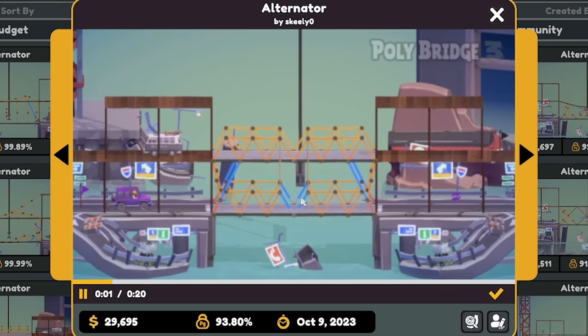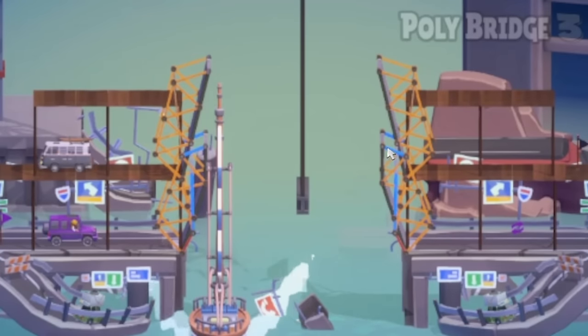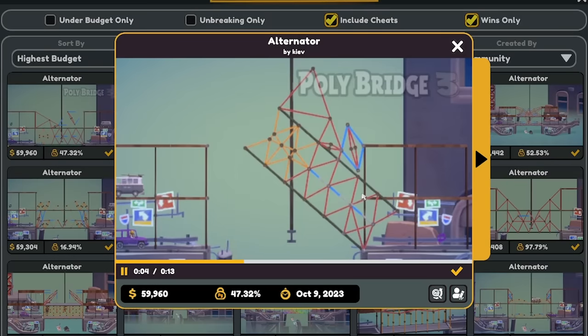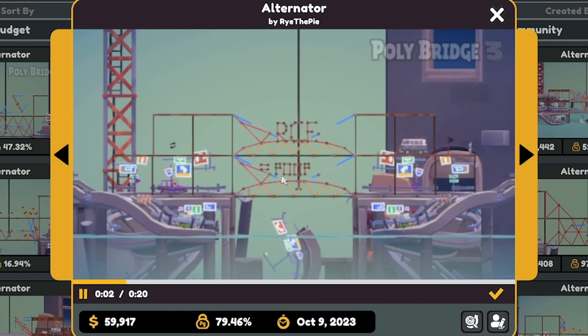All right, what about this one? Oh, look, similar. They've got a little bit of an extra hydraulic there just to curve that out of the way of the boat. Anyway, the highest budget. What do we have? How is that going to get out the way the other side? I can see lots of hydraulics in there. Oh, it just does one of those. Fair enough, Kiev. Oh, RCE equals poop.